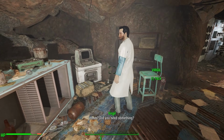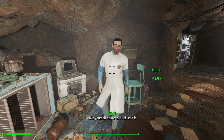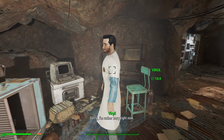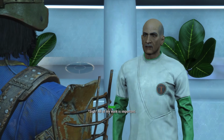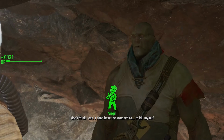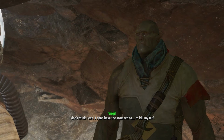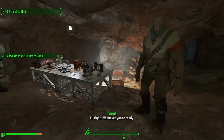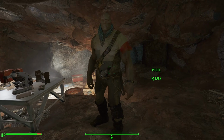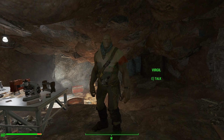What's interesting is he's wearing a blue Institute lab coat here. Blue is for advanced systems. But the FEV lab was in bioscience, which means he should be wearing a green lab coat. But what complicates this even further is that when he was in his super mutant form, he was wearing a red lab coat. This is clearly the lab coat he was wearing when he transformed into a super mutant, which means when he was working in the FEV lab, he was wearing the red lab coat from the robotics division.